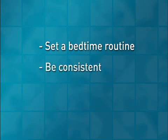Number two is that you need to be consistent. You need to have a plan that you're sharing with your partner and with your baby. And number three, of course, is the hard part. This is the part where you have to pacify your child less. And this kind of goes against every grain of a parent and the child, and it can be really tricky.